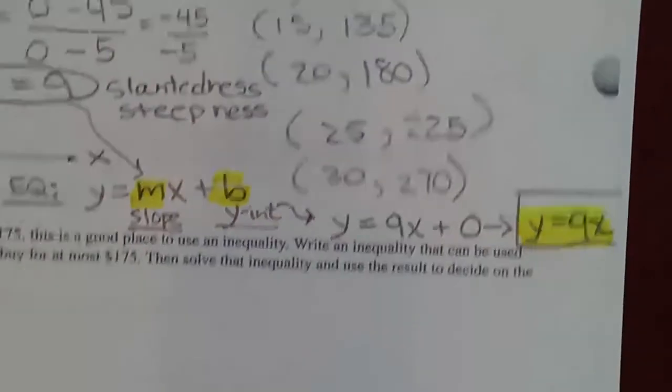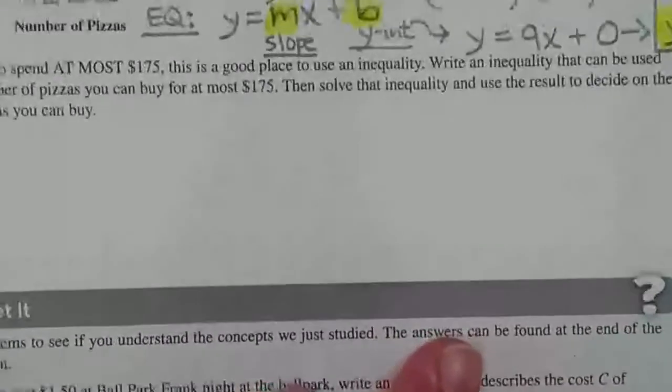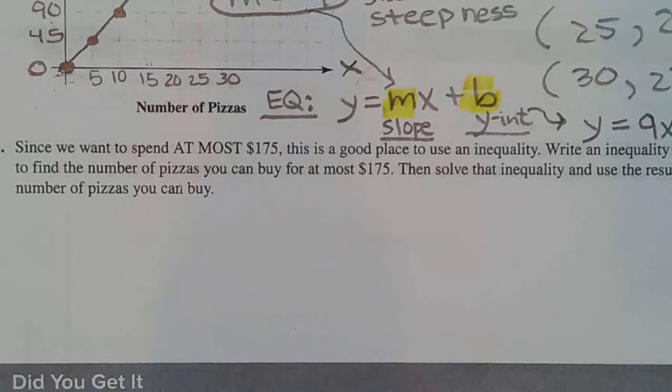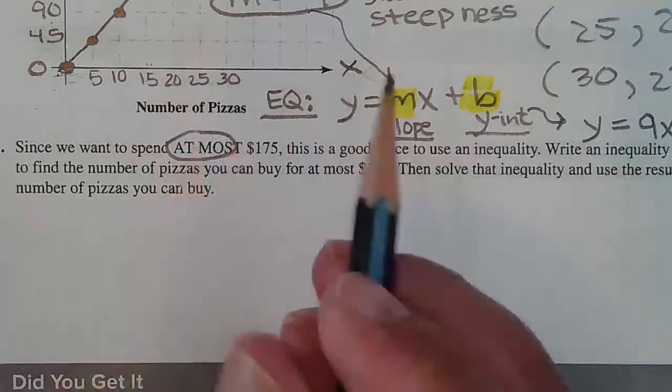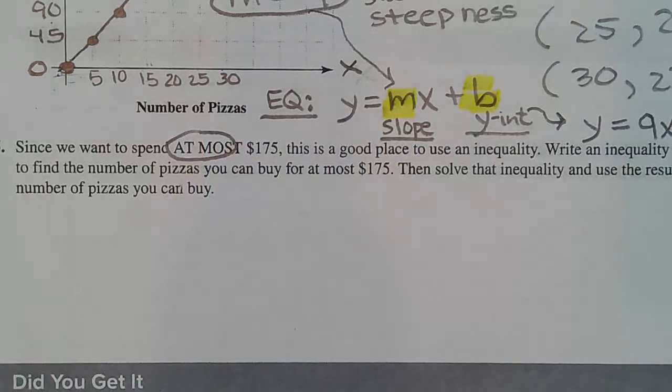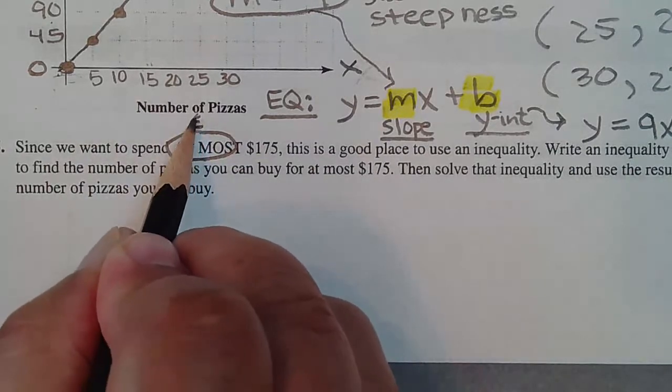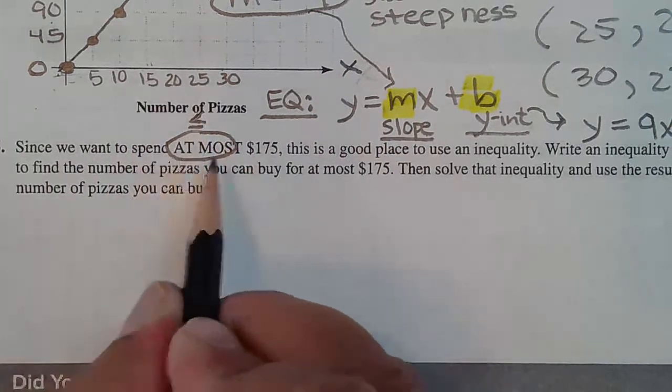Okay, so now they start to talk at the bottom, and these were some phrases that were used in section 3.5, where we were talking about less than and greater than. Let's drag that into this problem. It says you want to spend at most. When somebody says the most you're allowed to spend is 175, that means you can spend 175 or less. So we were learning to interpret phrases like this. Less than or equal to is what represents the phrase at most.